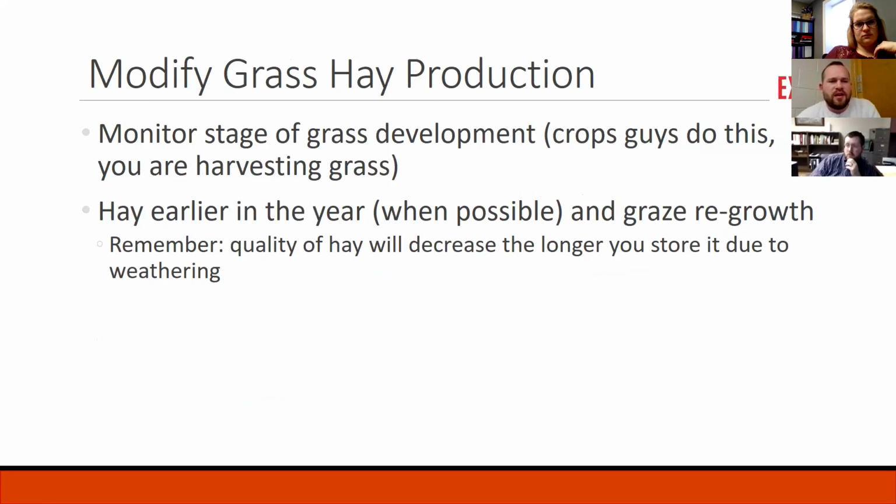Another thing to keep in mind, and we've already alluded to this, is that when we are producing our grass hay, we are monitoring it and we're adaptable. We have the ability to change when we do things. In my part of the country, everyone hays in early to mid-July, and that's for a couple of reasons. One is to get more biomass. We talked about that. Another reason is a lot of times the meadows are just too wet to get to before then.